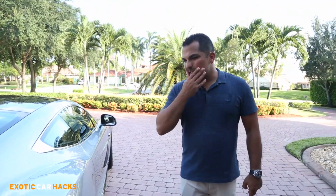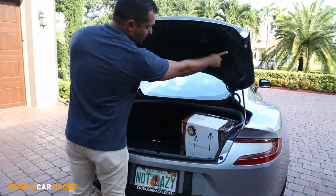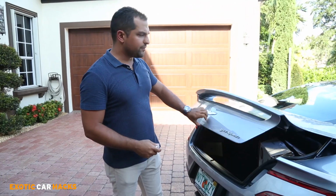Now, one basic thing about the Vanquish you need to also understand, and I want to show you this again, just like I was saying earlier, you can see the exposed carbon fiber just about everywhere. And part of this is, again, the entire car's carbon is just painted over.